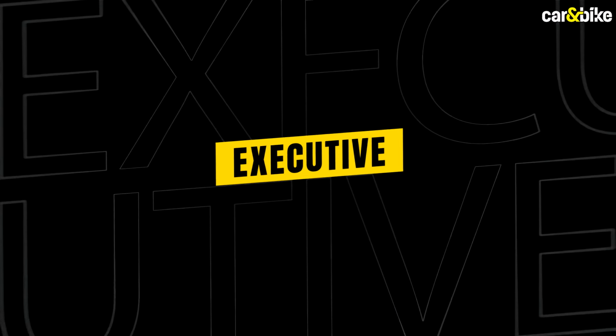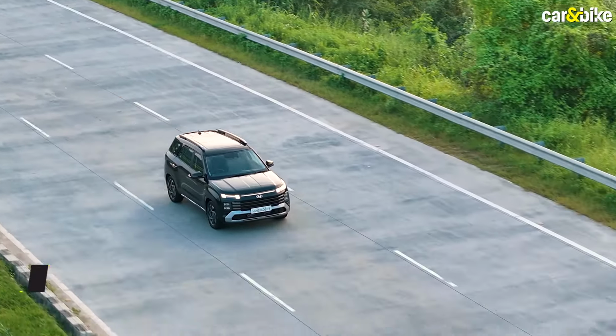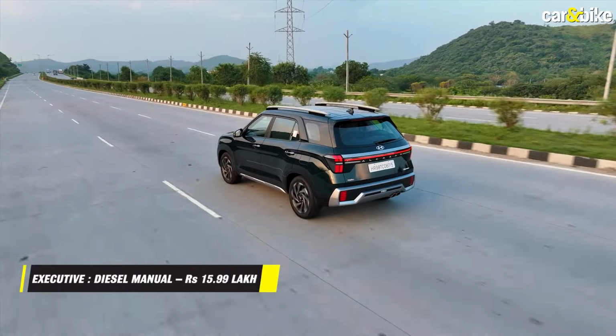Now, after seeing the variants and variant-wise powertrain distribution, let's take a look at each variant in detail, its pricing, and what it has on offer in terms of features. Now we start with the Executive trim, and you can buy it for 14.99 lakh rupees for the petrol manual and 15.99 lakh rupees for the diesel manual.